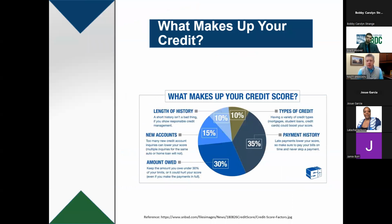So this is really what goes into your credit. So I'm going to touch on each of these. There's percentages, so all of these are important, but there are certain things that weigh differently than others. So the length of history. Just because you haven't had credit for 2 decades doesn't mean you're not going to be able to borrow any money. What's most important is that however long you have had credit, you have a good history with it.